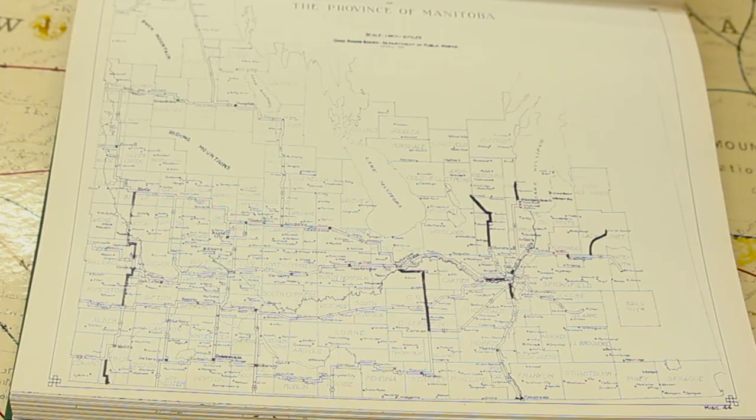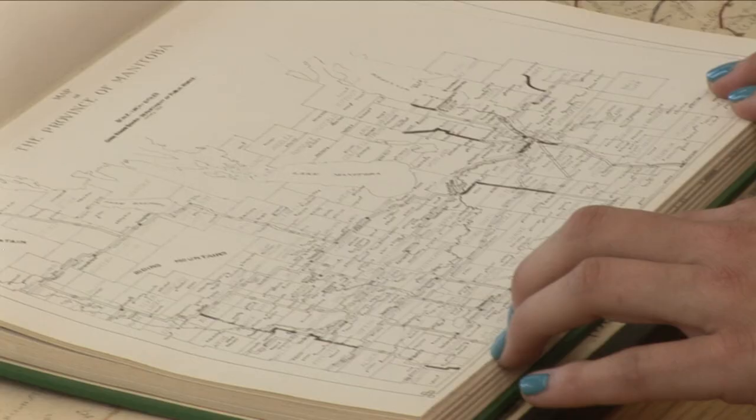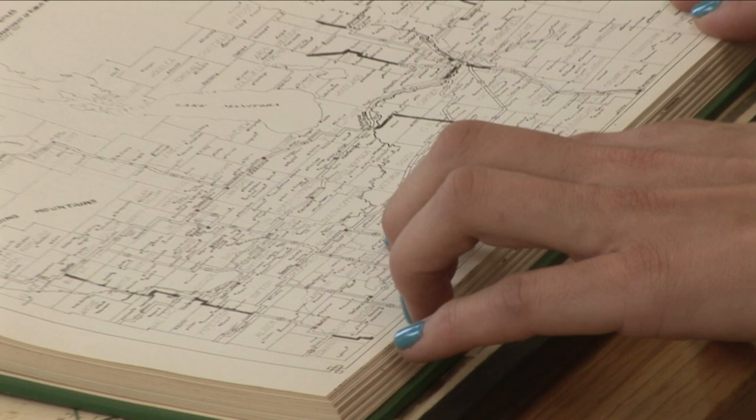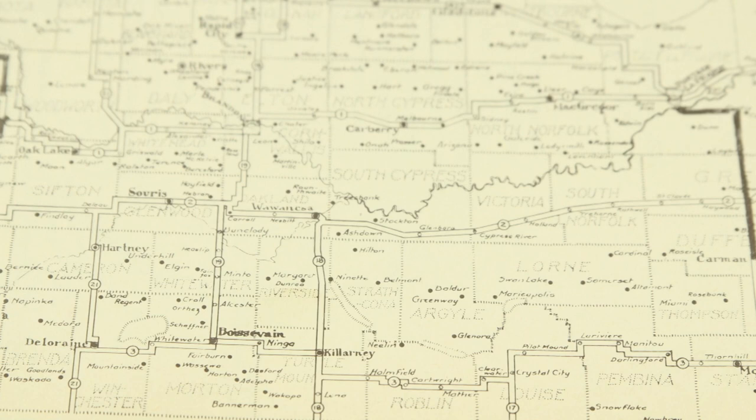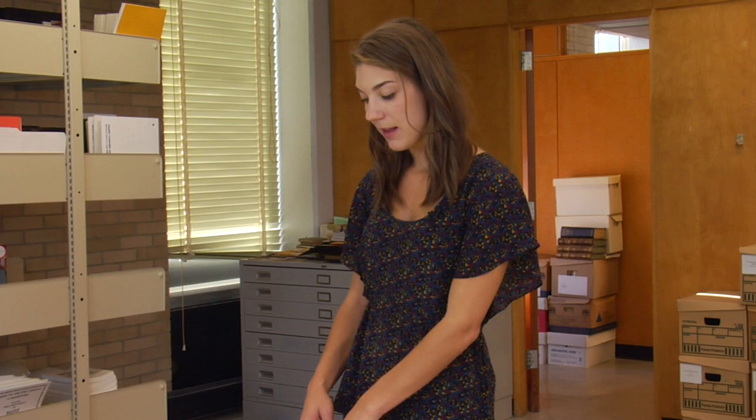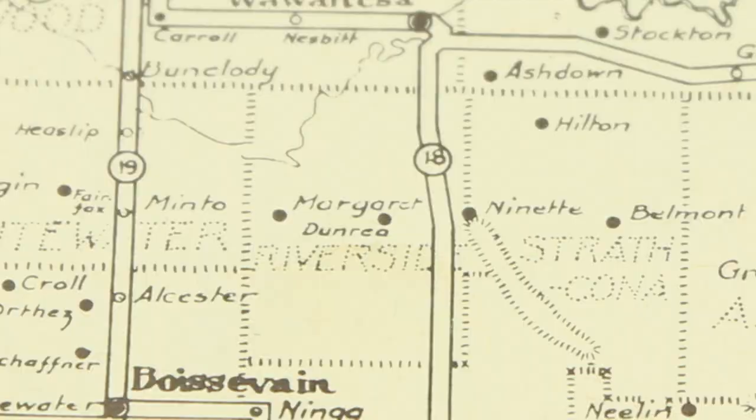This is a map of the major highways in Manitoba from 1924. And if we look here, Margaret is listed. You can find it right there. So this type of map is really interesting because around 1920, a couple years after the bridge in Margaret was built, these types of road maps are becoming more popular among the common people in the rural communities. This is because vehicular means of transportation is becoming a lot more popular and people need these types of maps in order to know where they're going.